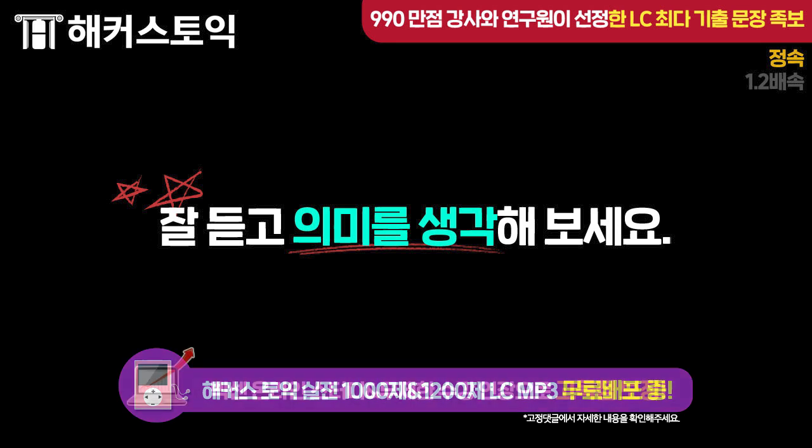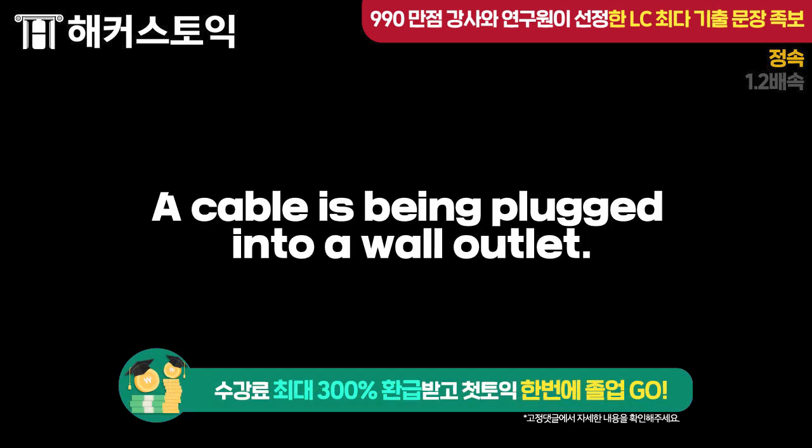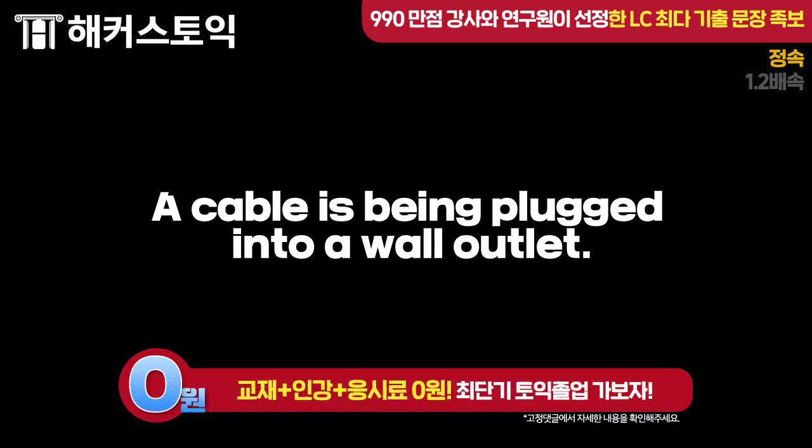A cable is being plugged into a wall outlet.